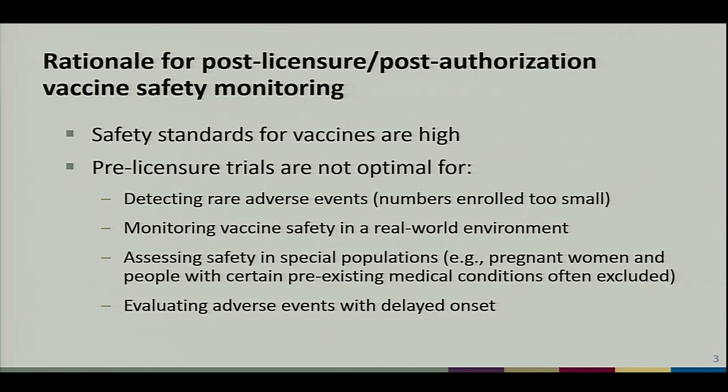For assessing safety in special populations, often there are groups like pregnant women and individuals with certain pre-existing medical conditions are excluded, or at least excluded in the initial clinical trials. And then finally, evaluating adverse events with delayed onset. I think, as you heard previously, for some potential adverse events like vaccine-enhanced disease, they have to monitor out months to possibly years. Next slide.